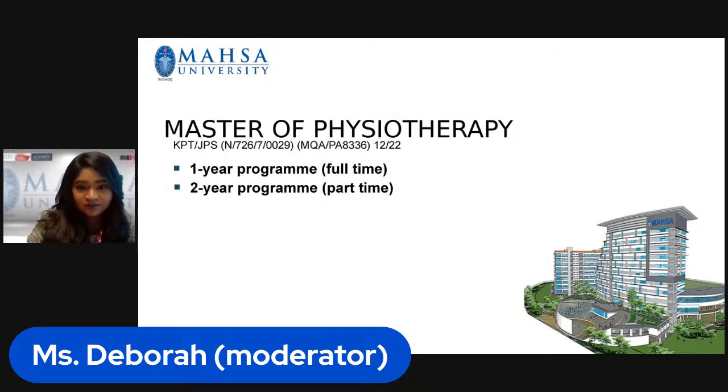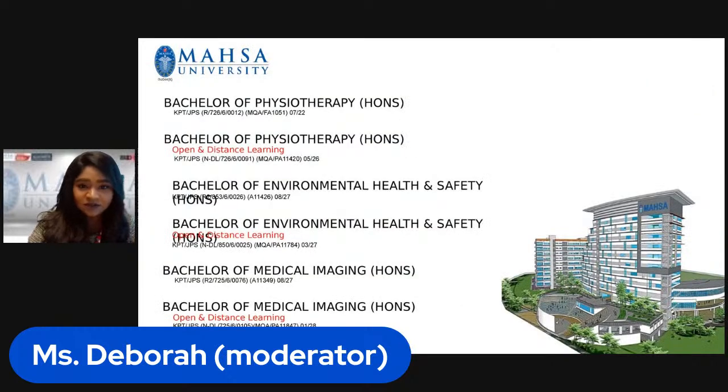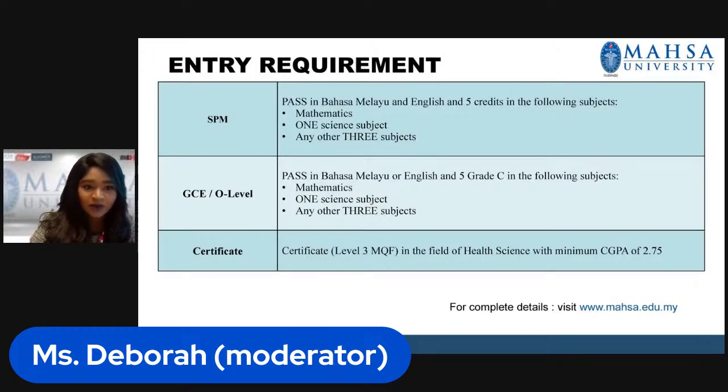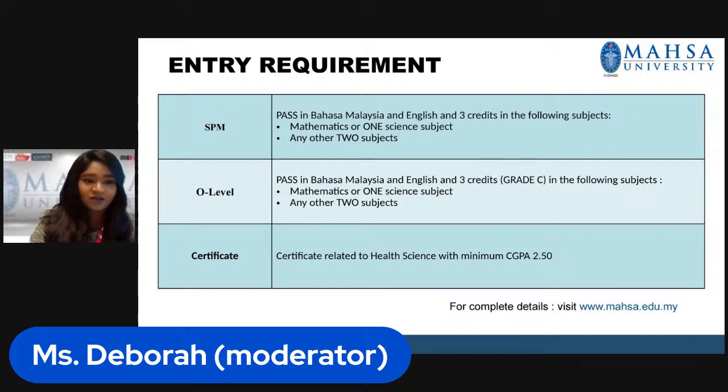Now let's look at the programs offered. Under the postgraduate program is Master of Physiotherapy, both in the full-time and part-time mode. And these are the entry requirements. Under the undergraduate program at a bachelor's level, we have Bachelor of Physiotherapy, Bachelor of Environmental Health and Safety, Bachelor of Medical Imaging, both in the conventional mode and the ODL mode. Here are the entry requirements. Next is the diploma programs. We offer Diploma in Physiotherapy, Diploma in Environmental Health, Diploma in Medical Imaging. And these are the entry requirements. Next is the Diploma in Occupational Safety and Health. And here are the entry requirements.